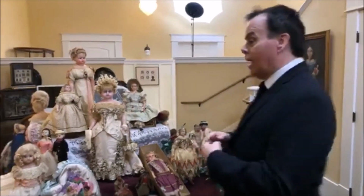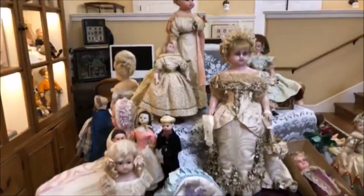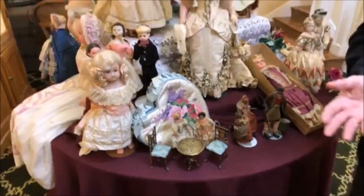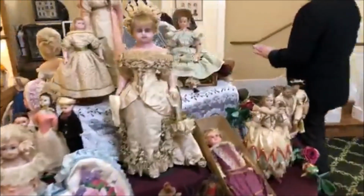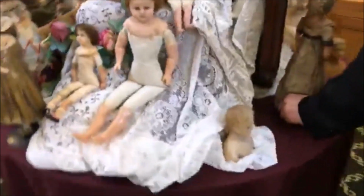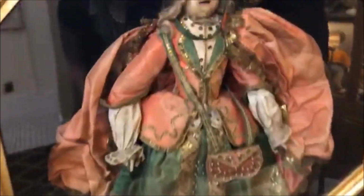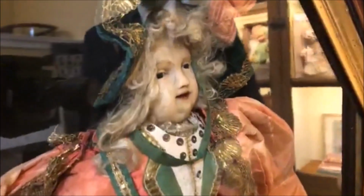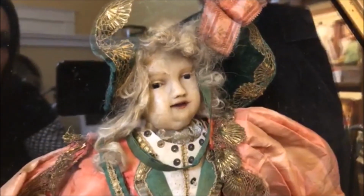So we've set this up today in the round, and it's not in a chronological order. It's just as we do our displays here, it's mostly set up in how it looks pretty. So come with me, and we're going to go back to the 17th century. And this is one of our oldest dolls that we have. And it is a continental doll, so it could be Spanish or it could be Italian, but it's most likely Spanish because of the clothes.